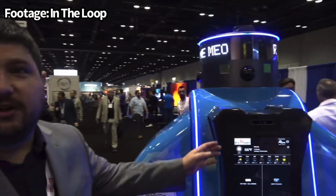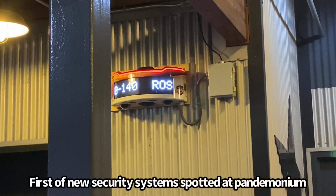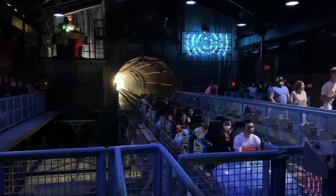And honestly, I'm thinking that Six Flags Over Texas will get this robot since it was the first Six Flags park. So it's only fair to test out this brand new robot in the original Six Flags park. So it's possible to see this new robotic friend in 2022.